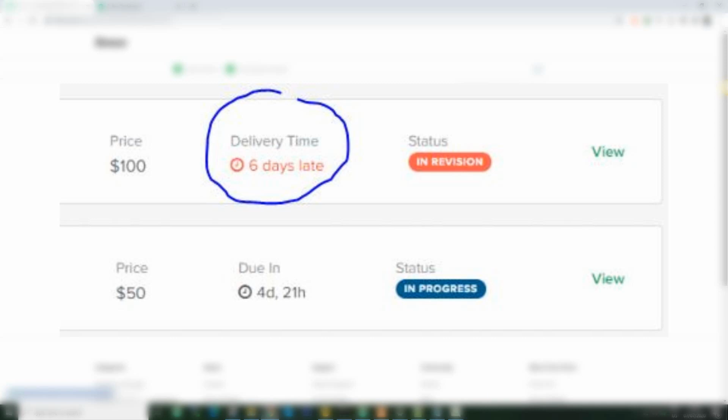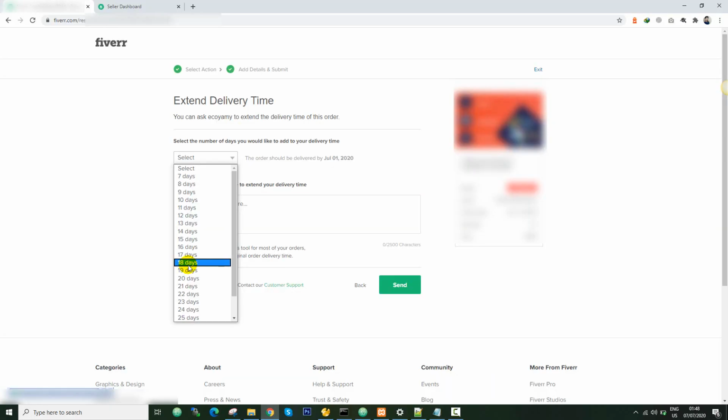So you just have to select like 20 days, 29 days. You just have to communicate with your buyer, and make him understand that you are just going to extend the order for some reason. Then you will submit again, because he's already satisfied with your delivery, so he will accept your order, right? He will accept the order extension because you are not charging him anything, so he will surely accept.